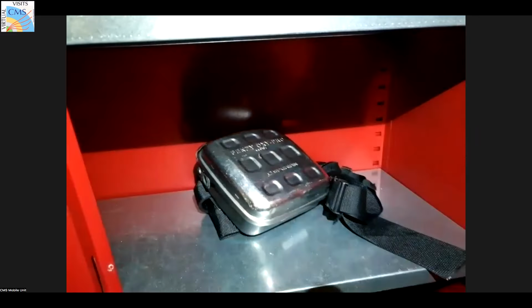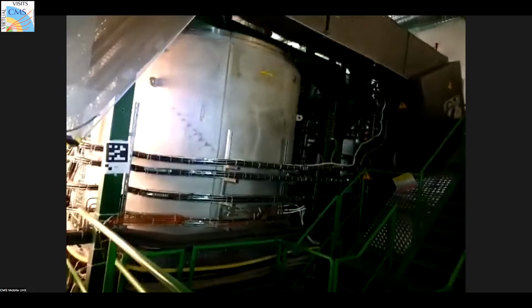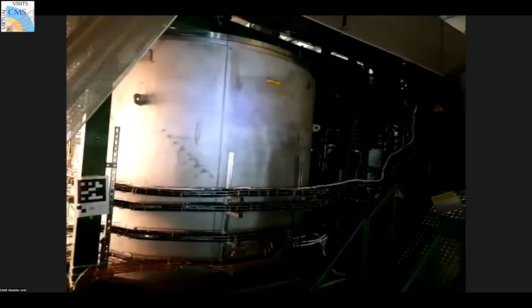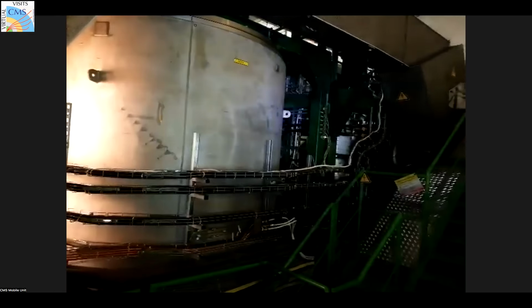It's literally cool because it's liquid helium. So this giant cylinder here, that's our helium reservoir. It even says helium on it. And I don't know if you see this yellow sticker on it.